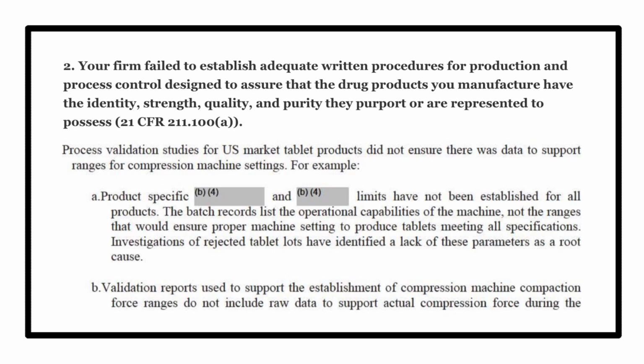In addition to this, auditors found that a few batches were rejected due to lack of these parameters as a root cause. Auditors have also stated that the validation reports used to support the establishment of a compression machine compaction force ranges do not include the raw data to support the actual compression force during the batch manufacturing.